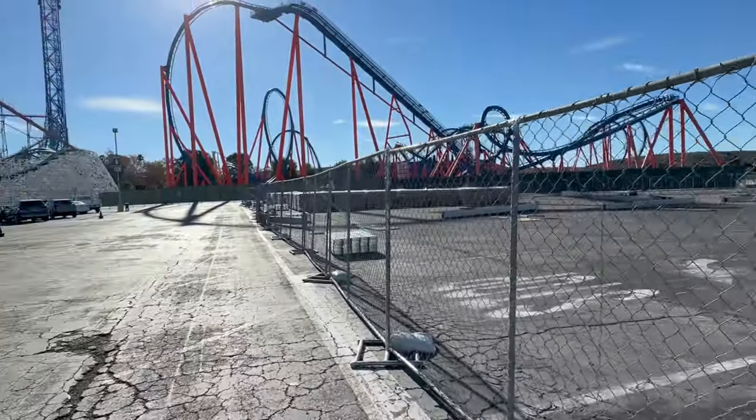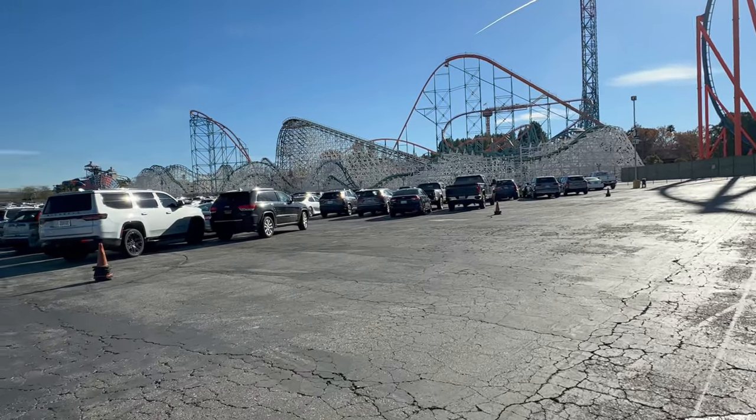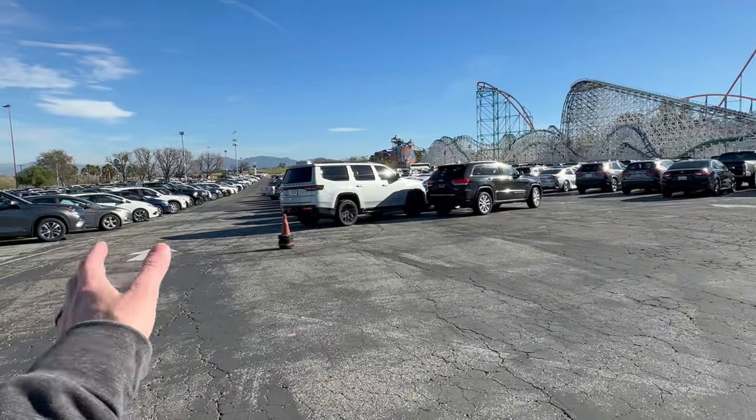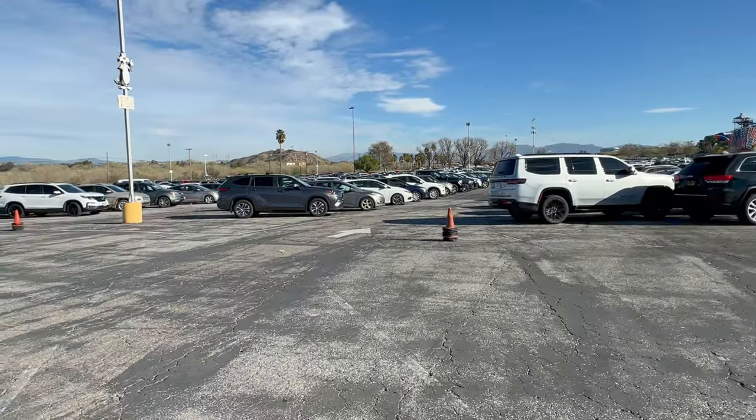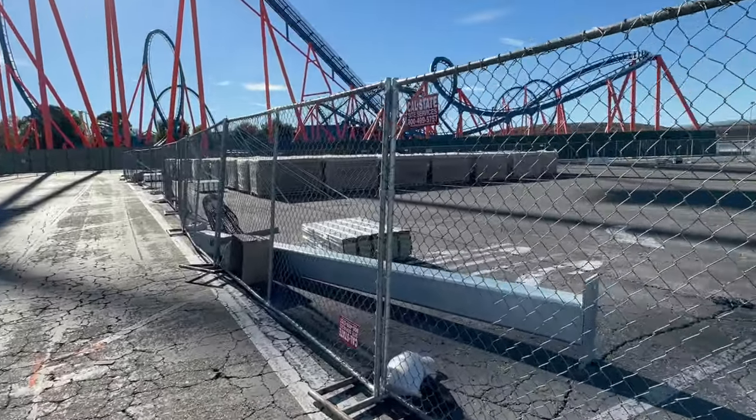But yeah, so I honestly don't know how crowded it's going to be. It's Saturday afternoon in January. It might look like the lot's full, but that's because they have a huge chunk cut off or shut off.